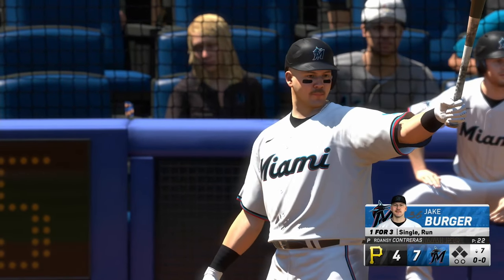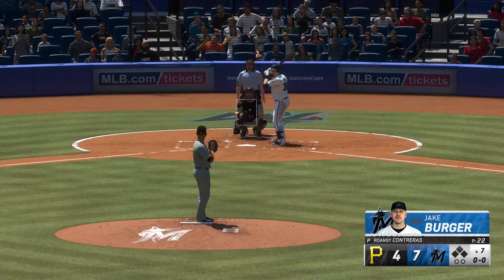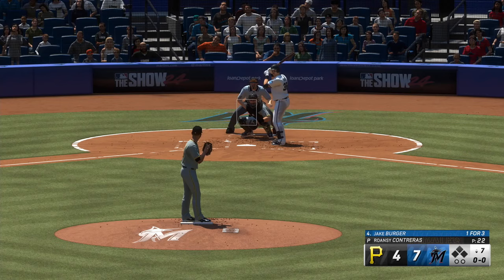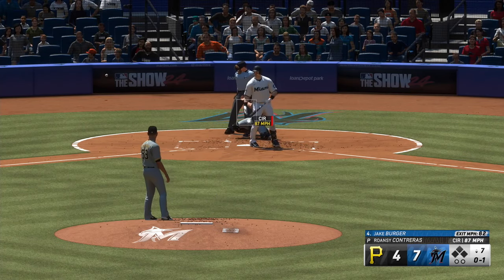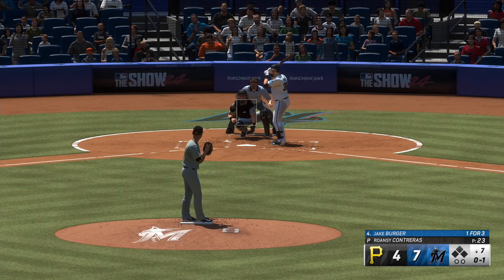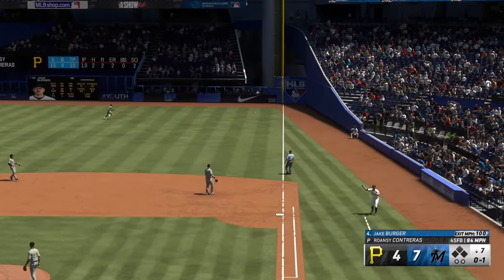Here's the third baseman, Jake Berger. And a pitch. And the first offering is fouled off. You know, these Marlins, simply put, are producing a lot of quality swings. We've heard lots of loud noise coming from their bats in this one, haven't we?